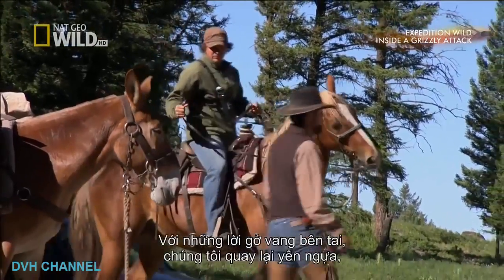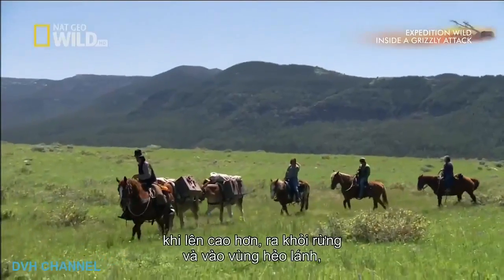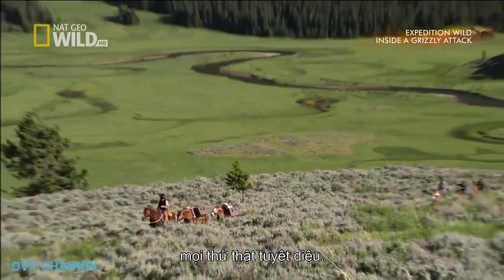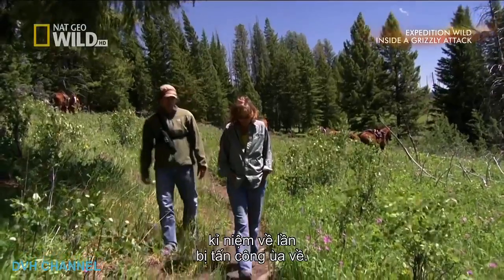With those ominous words ringing in our ears, we get back in the saddle. And as we ride higher, out of the timber, and into the high country, the rewards are never sweeter. But something on the wind is bittersweet. The memories of the attack returning.